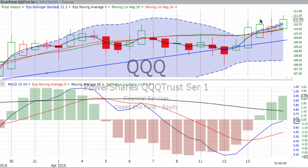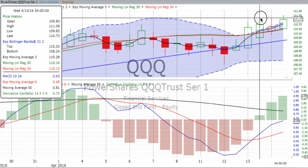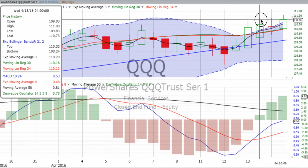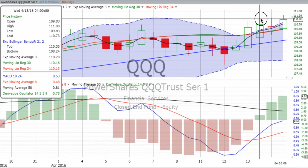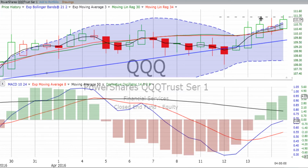One thing I always pay attention to is we see the Qs has topped out over the last really 2 full days at about the same point, somewhere around $111.11. That is something I always pay attention to when you start seeing a topping out. That, again, doesn't mean that it can't keep going up, but it's well above the Bollinger Bands, and that is always a problem, as we talked about on yesterday's program.